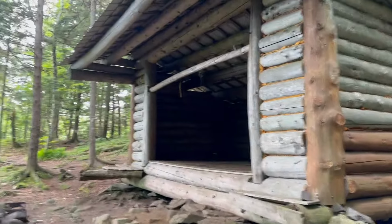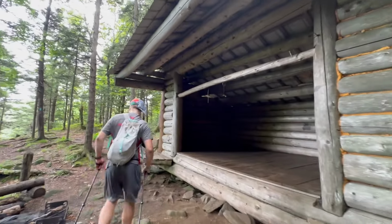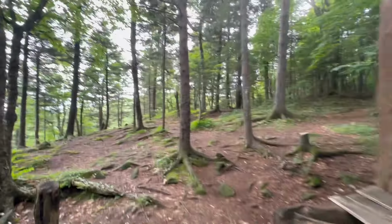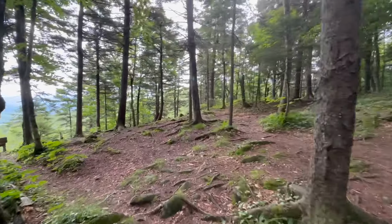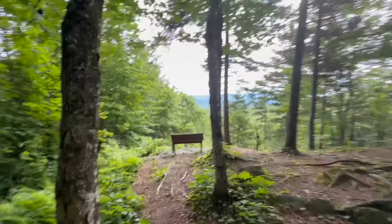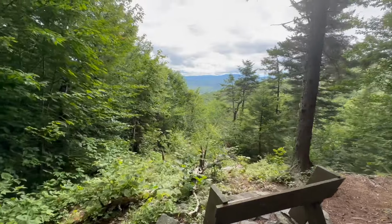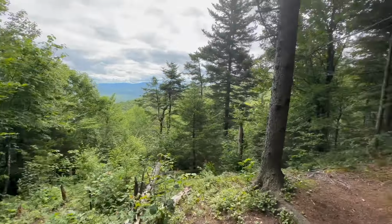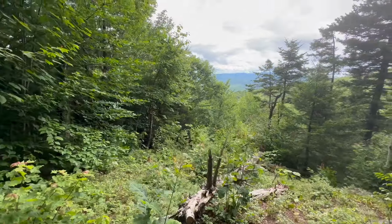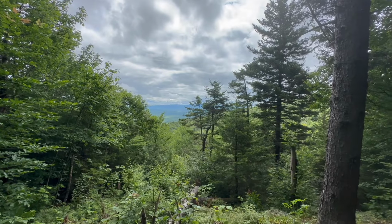Well, this is Moose Mountain Shelter. We're going to duck in here for a little bit and eat some lunch, sit down and rest for a few minutes. And I've got a bench with a view, so I think I know where I'm going to take my lunch. I'll come over here and have a sit. Oh wow, this is really nice. Not a great bench, but it's a bench nonetheless. And I'm going to sit. There we go. Oh no, it's pitching me forward. But it's all right. There's a view.